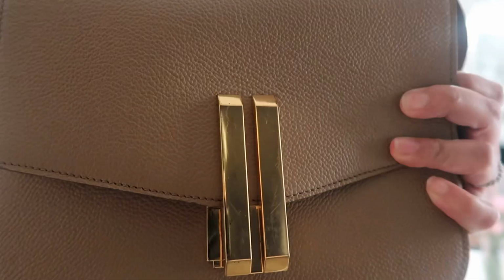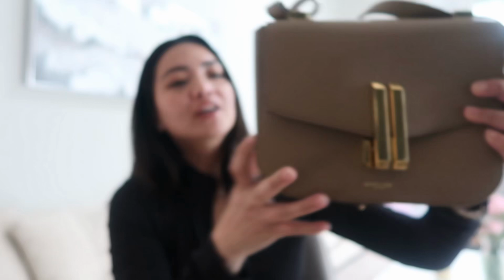I was able to put everything, all my essentials. This can be your everyday handbag, and this can also be your work bag. Here is the front. There's nothing that changed. This right here did not tarnish yet, which is really, really good.